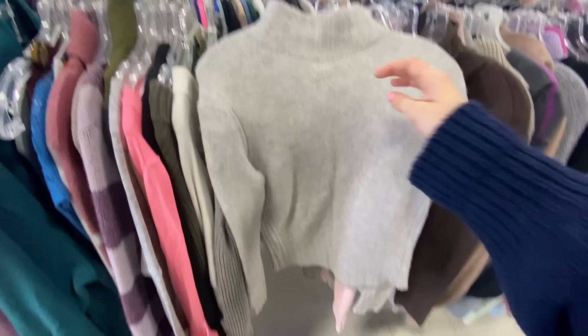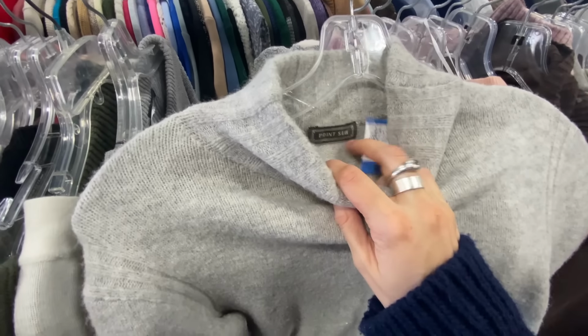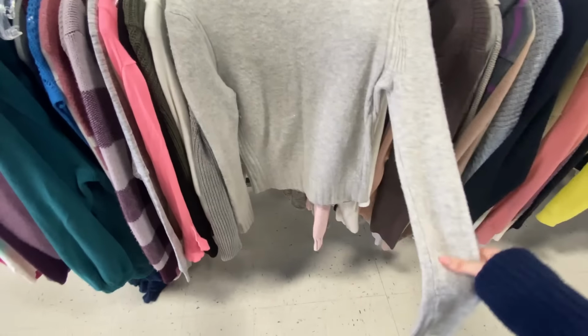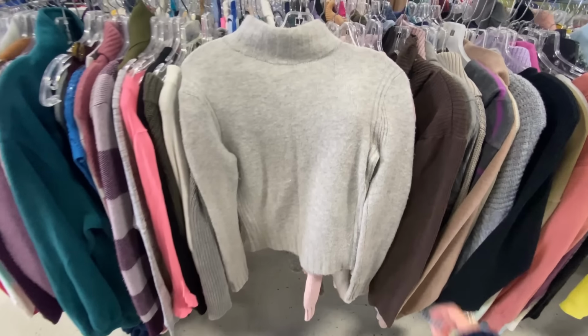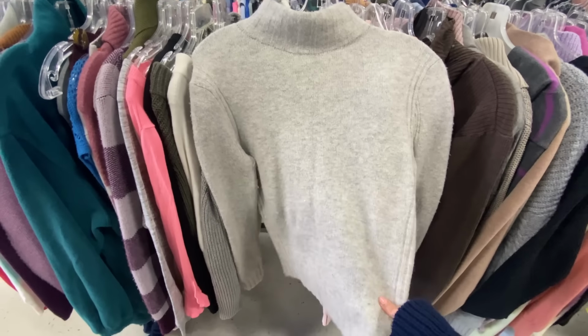Now this little Pointelle cropped mock neck sweater, really, really cute, but the texture just got kind of pilly and weird because it was that kind of acrylic blend, but another one that the design was good.